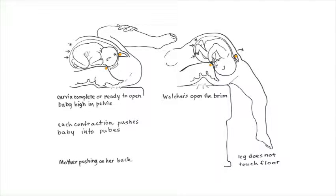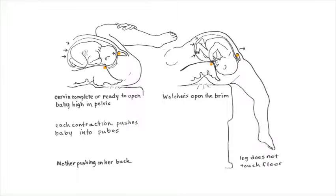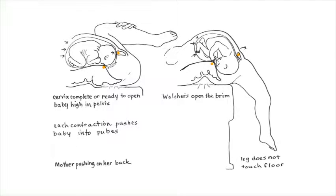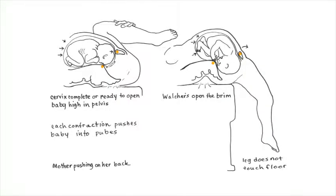Sometimes we need another position to get the baby into the brim, to open that brim wider. And the way to do that is to arch the back. A lot of women do this instinctively. Unfortunately, they're often given the advice to curl up. But when a mother arches, it's a sign she has good oxytocin, and it opens the brim.